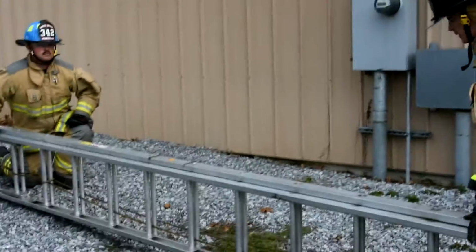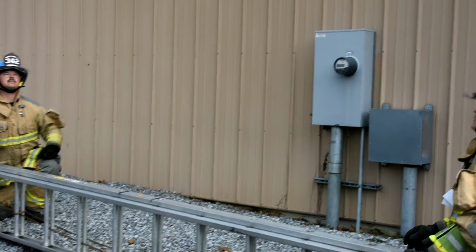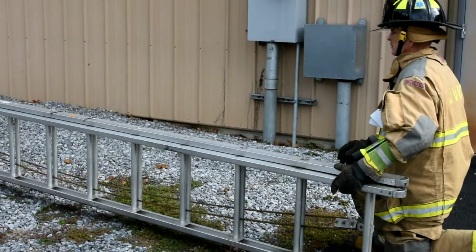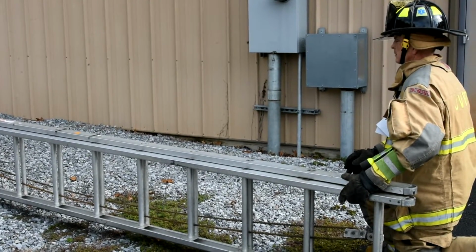Now this ladder is in position to do a beam raise. Looking ahead, we see no hazards that are immediate to us or in close proximity. The other type of raise that we could use is a flat raise. However, we have obstacles in the way that are going to prevent us from doing that due to the size of this ladder. Therefore, these gentlemen are going to do a beam raise to this Morton building right here.